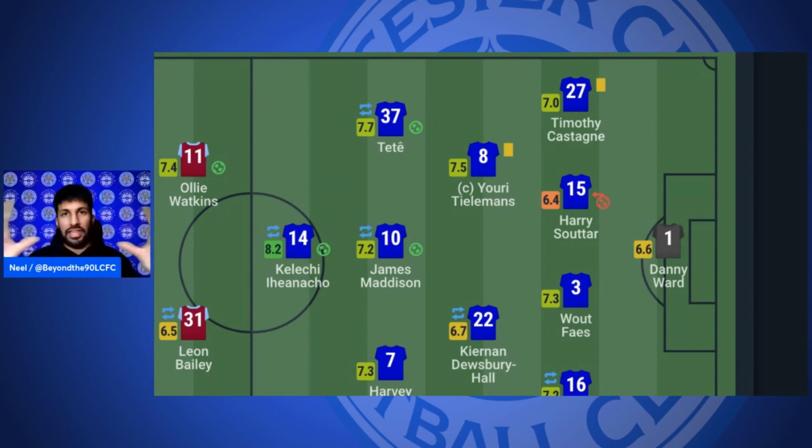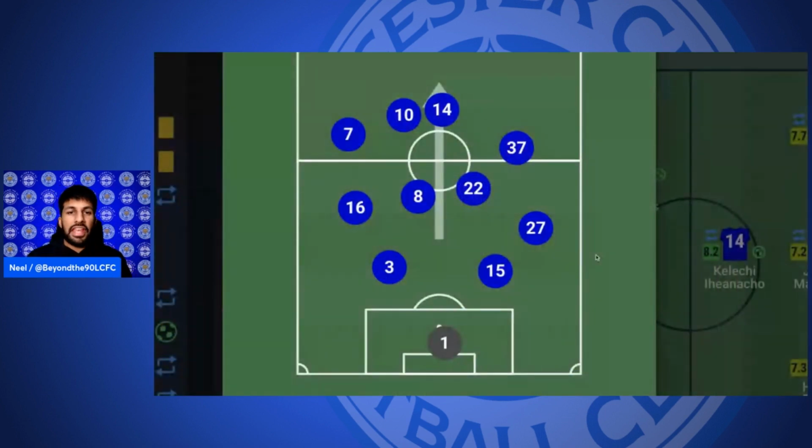Let's look at the average position for the first 60 to 70 minutes. So as we can see from the heat map here, we can see the formation. There's certain things I want to pick up on. First of all, your 2 there. So Harry Souttar there, Wout Faes here as your 2. Then you've got Timothy Castagne and Christensen playing these kind of inverted fullbacks that Rodgers likes to play, and what we were trying to play before Ricardo got injured.